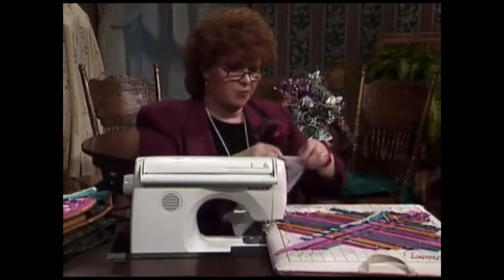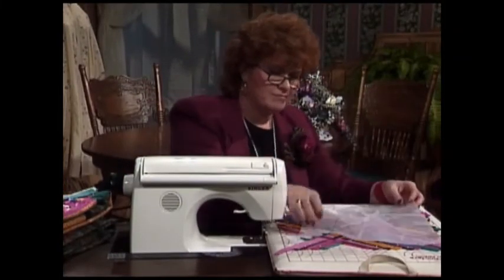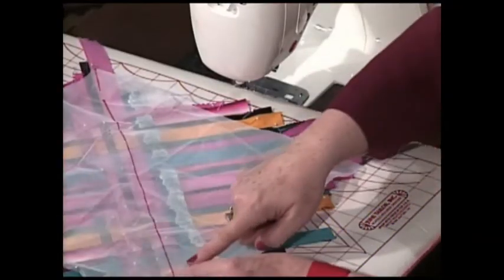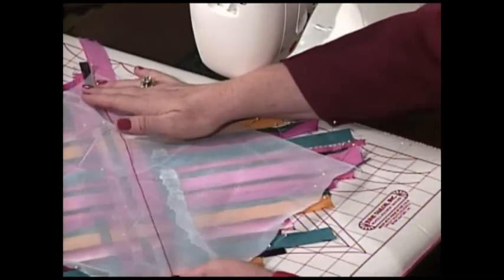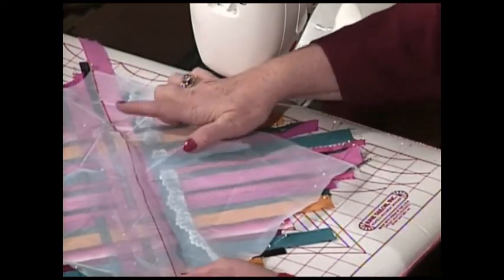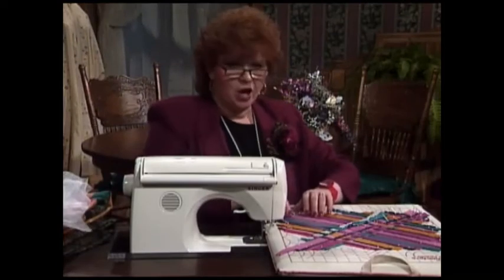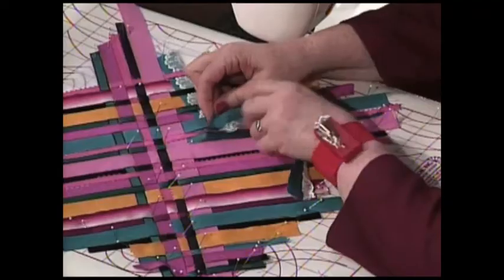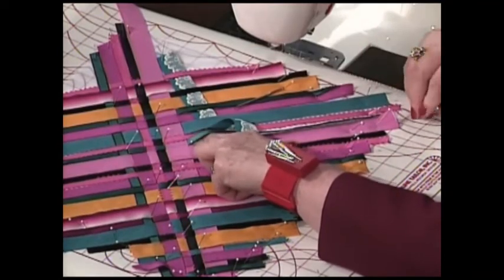The base fabric on this woven ribbon quilt square is a fusible knit interfacing. Can you see the line that you draw right in the middle? You lay it down like this and then start working on that line in the middle, and everything will just line up beautifully. Once again, as we've done so many times before on this ribbon weaving, let me come over here and unpin it.